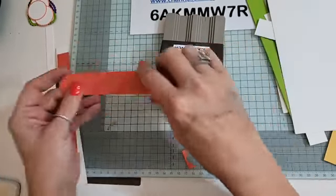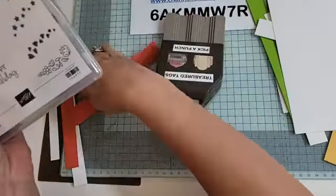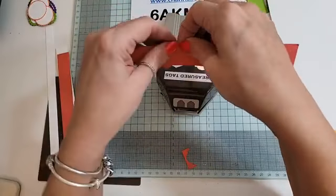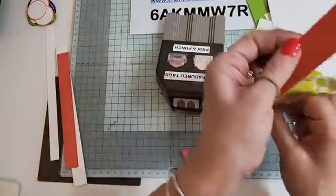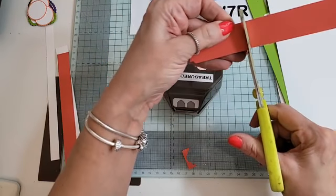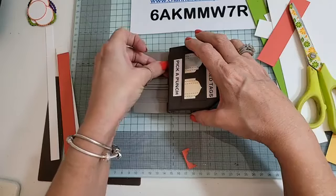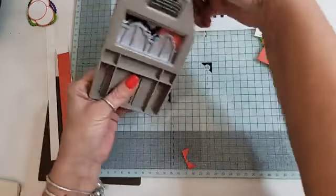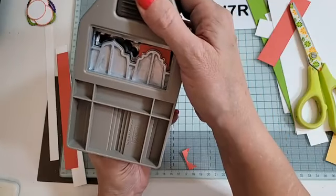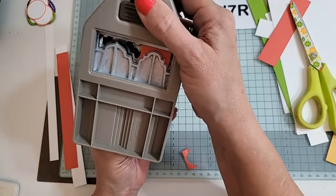And then let's just say we're going to use this little sentiment here. We're just eyeballing it for the sake of the video. So we're going to cut this down to about there. You want to cut it a little bit bigger. I'm going to pop that in. Make sure that's, see what I mean? Don't presume that it's going to be straight, because it might not be. Just make sure that's in.